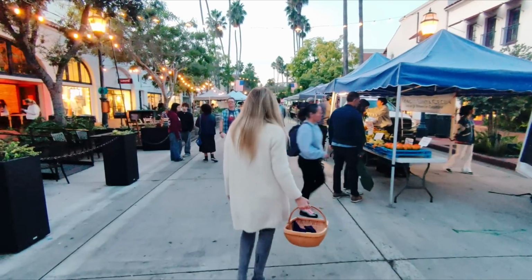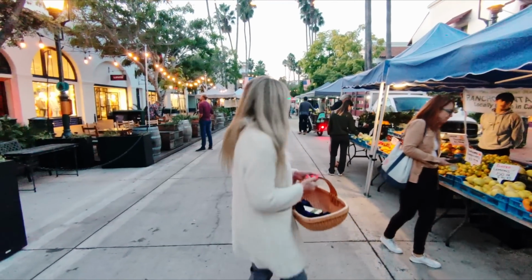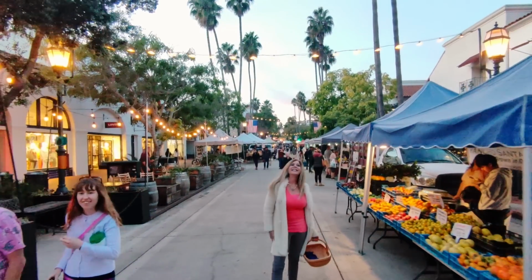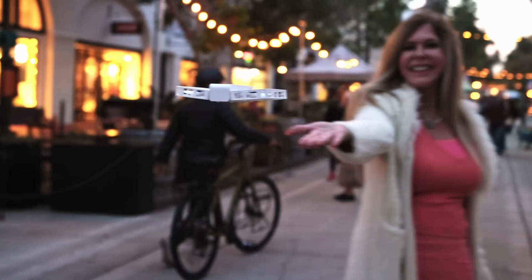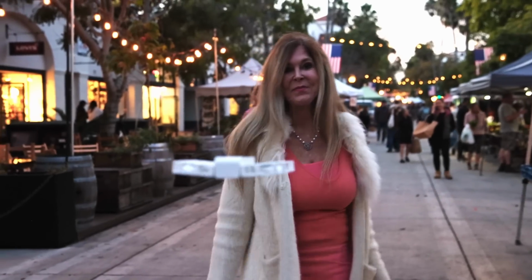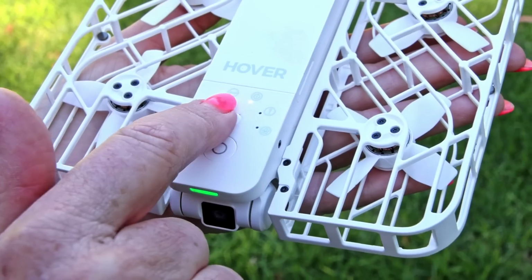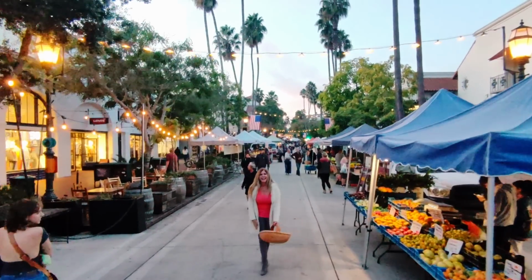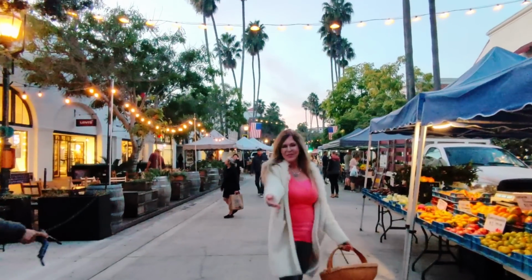I live in a tourist town. All the fun, friendly people and all the farmers are out with all of their goods. I shoot down here a lot, and now I have my Hover Air X1 to shoot with. You can even long press on the flight mode button to cycle through the common settings of each flight, giving you even more control without the app. So simple to use. It is intelligent in every respect.